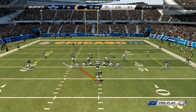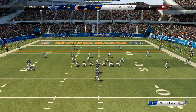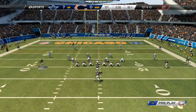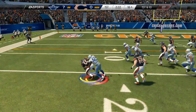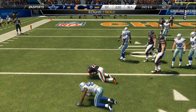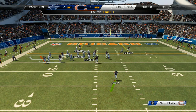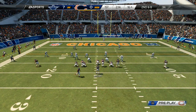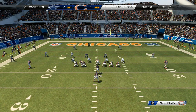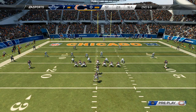This drive now about to reach the 10th play of the series. The wide receiver shifting around in motion. Now first and 10. Here's the running play. Off tackle. This is where on the defensive side, where you have the lead, the team's driving against you, call something different so you can come up with a big play and stop the offense. Marching down the field and taking their time.